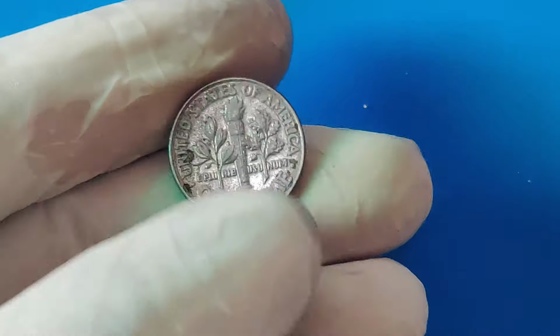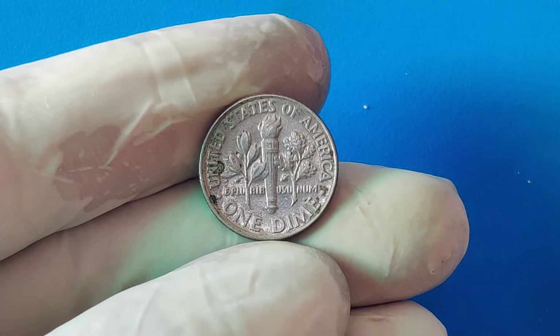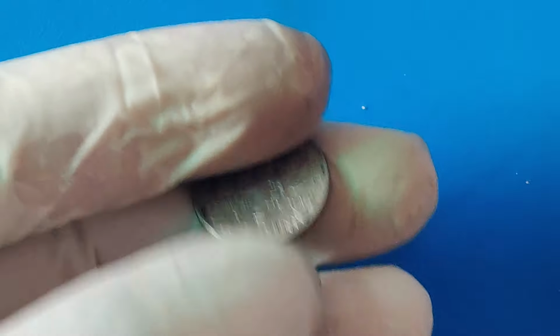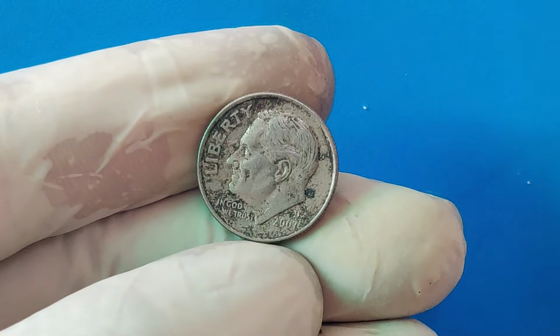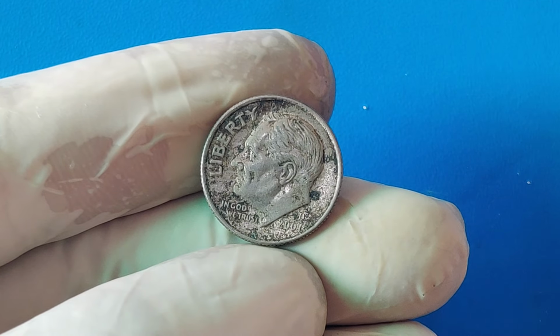Next up is the condition of the coin. This particular 2007 D dime is in excellent condition, which is key to its massive value. Collectors are always willing to pay top dollar for coins that are well preserved. And when you combine rarity with top-notch condition, you get serious market value.